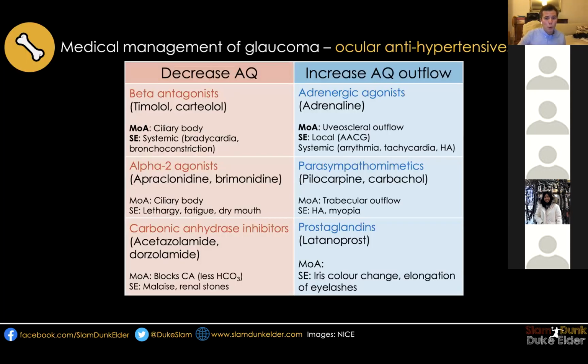Management of glaucoma, super quick. I'm so sorry for keeping you guys. You have two types of ocular hypotensives. One increases the outflow, so they act on the trabecular meshwork or on the uveoscleral mechanism, which is 10% of the outflow. These are your adrenergic agonists, such as topical adrenaline, your parasympathetics, ones that mimic the parasympathetic system, like pilocarpine, and your prostaglandins, which act to increase outflow.